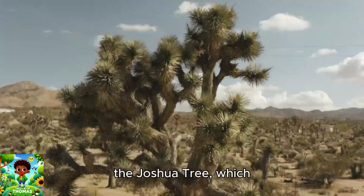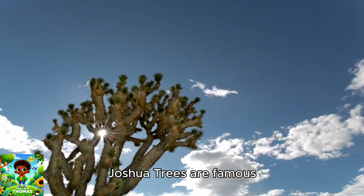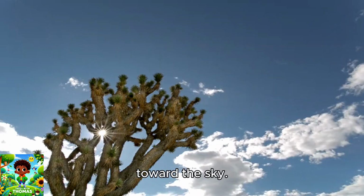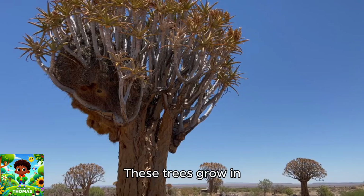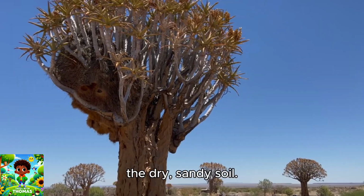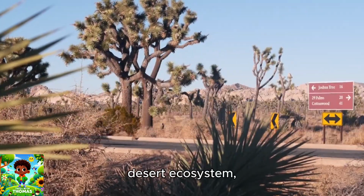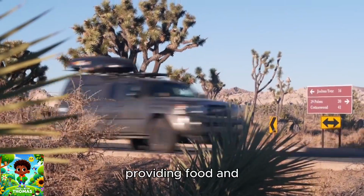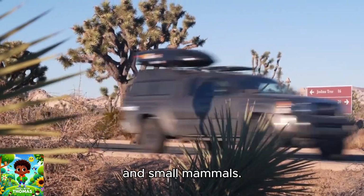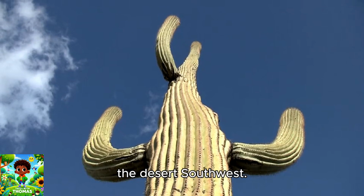Now, let's talk about the Joshua tree, which is actually a type of yucca plant. Joshua trees are famous for their twisted, spiky branches that reach up toward the sky. These trees grow in Arizona's Mojave Desert and are well adapted to the dry, sandy soil. Joshua trees are a crucial part of the desert ecosystem, providing food and habitat for animals like birds, lizards, and small mammals. They're so unique that they've become a symbol of the desert Southwest.